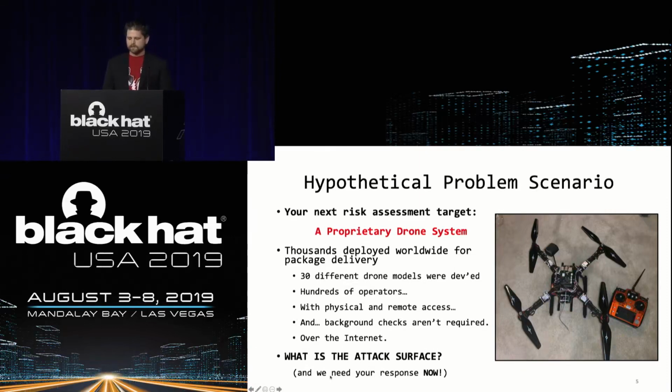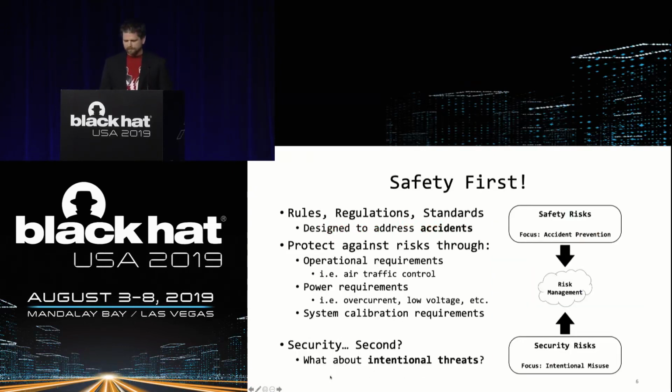automated to every possible extent. So what is the attack surface? What are the threats? And if you have ever worked for a pen testing company, we need your report today. In any critical infrastructure system, safety has historically been the priority. Safety controls focus on avoiding accidental risks. On the security side, we focus on intentional misuse. So intent is the key difference between safety and security, really.